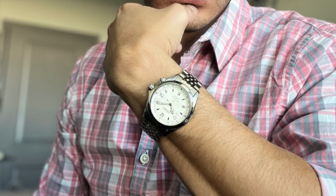That looked nice, but I thought it was just a little too dressy for me, so I purchased this beads of rice bracelet from Uncle Seiko. And it fits perfectly, and I think the watch just looks a lot sportier than it did on the leather strap.